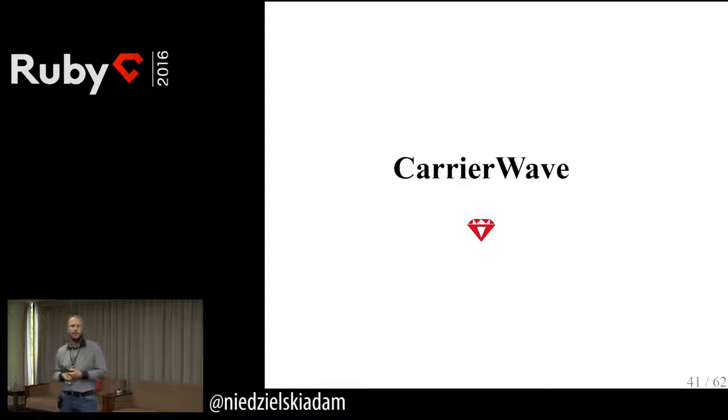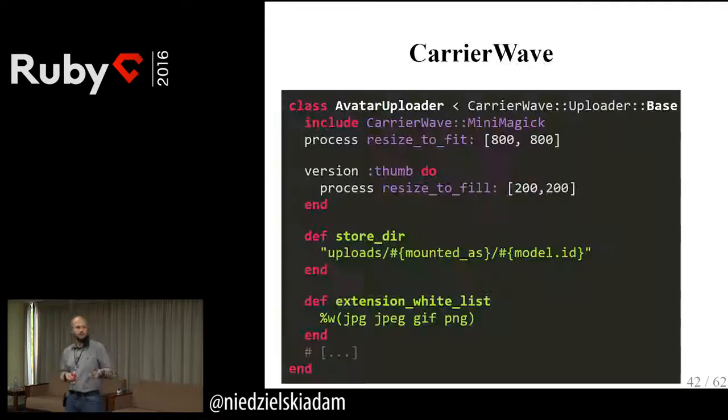And in Carrier Wave, we have a slightly different approach because it introduces the concept of uploader, which encapsulates everything related to storing attachments. So instead of putting this whole code in your model code, you can do this in a separate uploader class. So it's still the same code. It's like the same amount of code, but the place is different. So in some way, it's separated.